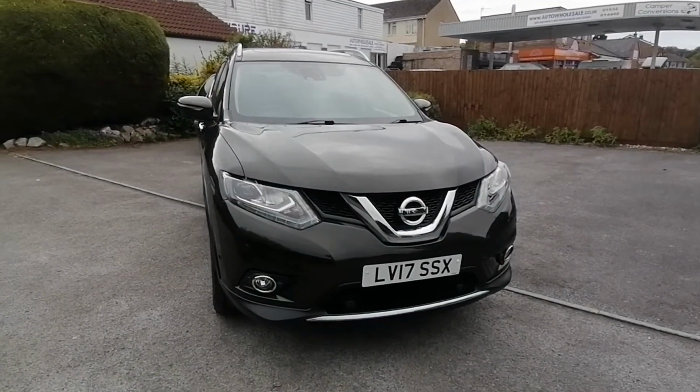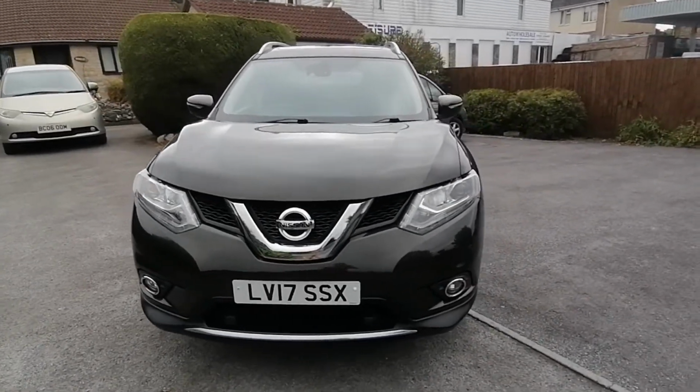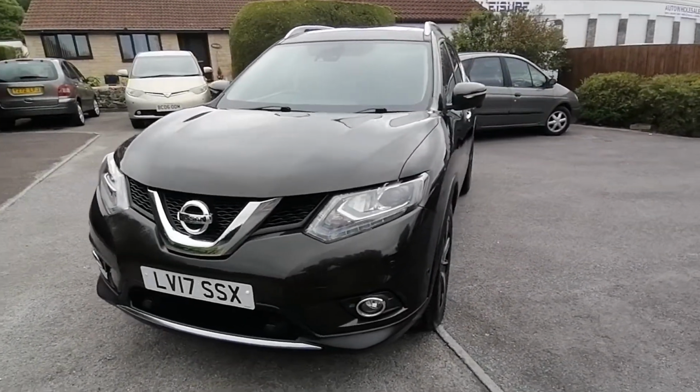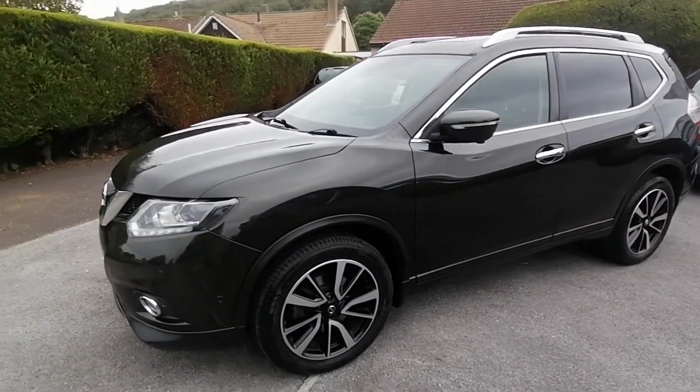Hello, my name's Paul from Auto Wholesale, and today I'd like to show you this top of the range 2017 Nissan X-Trail diesel automatic with just 31,000 miles on from new.